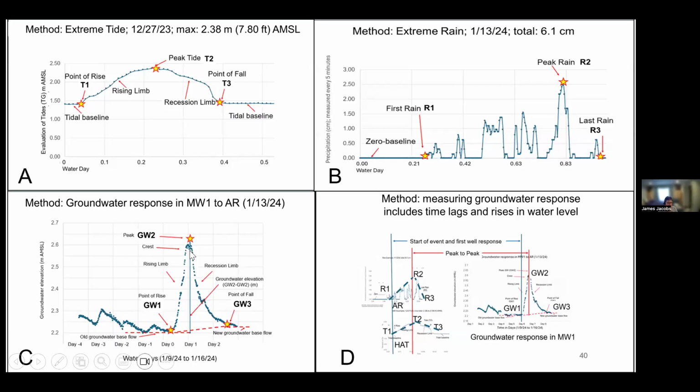Just to give you an idea of my method, in which I haven't completed all my activities, basically I look at the tide, which is, for example, in the upper left, I see the point of rise, peak tide, and the fall, and then I look at the extreme rain, the same kind of thing. And then I look at the groundwater response, which is number C at the lower left, where I have the start, the peak, and the end, and then I compare them, and I can then see what the lag times are and how much motion we're seeing in the groundwater versus these particular extreme events.